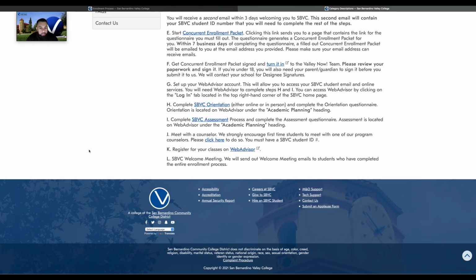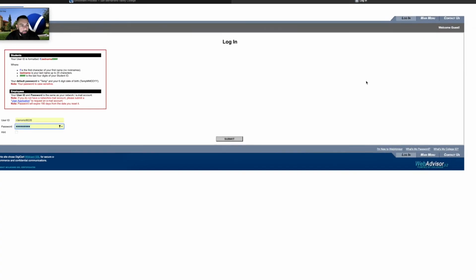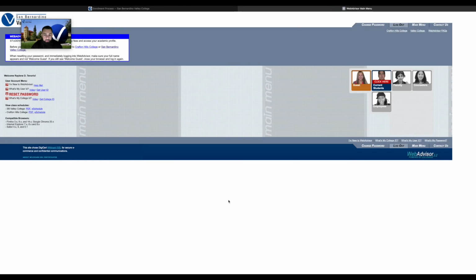Okay, so now we're on step K. Step K, we're going to register for the actual class. So go ahead and click on the Web Advisor link provided. It'll take you to the Web Advisor's main page. Go ahead and click on the top right-hand corner where it says Login. Now remember to enter your user ID and your password, then click Submit. This will take you back to the Web Advisor's main menu.